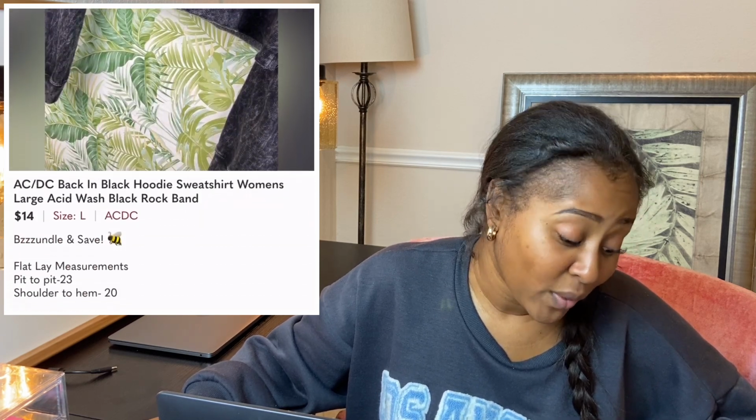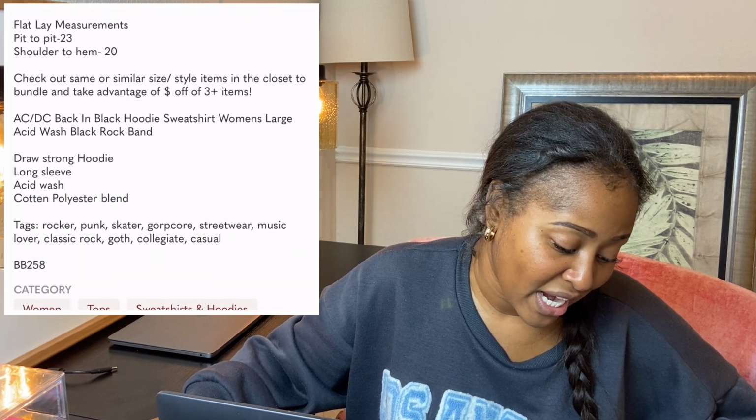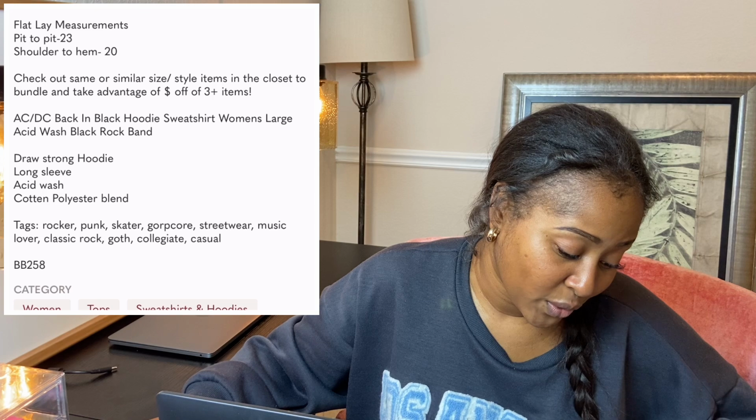The ACDC hoodie cost $1.95. I listed it for $14. They sold for $14. My net profit on both of those items bundled together, so they were $26 together, and then my net profit was $16.85. And those shorts were listed on Christmas Eve, 12/24, and they sold on 12/31. So a very fast sale.